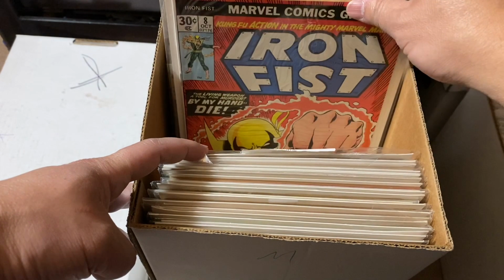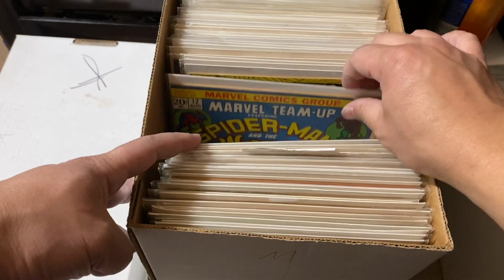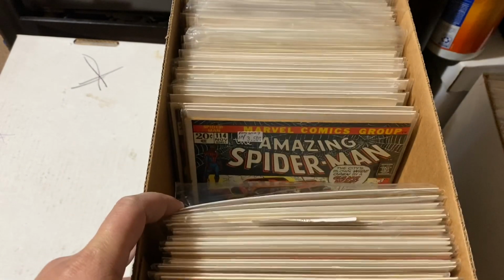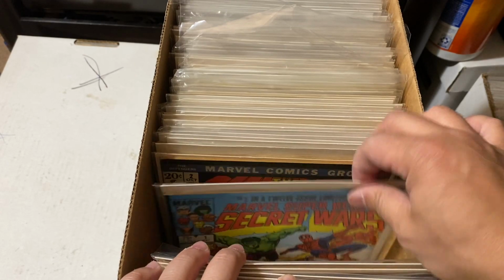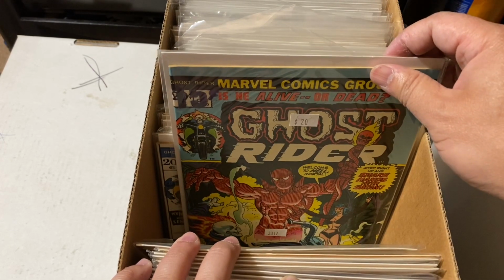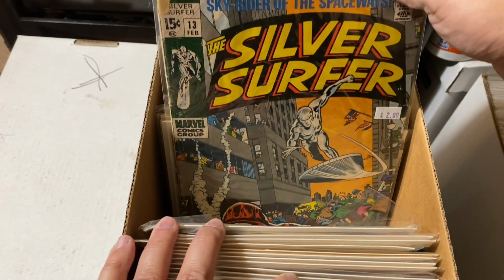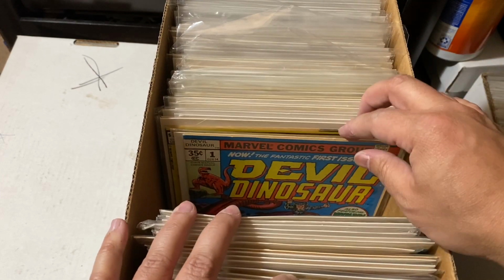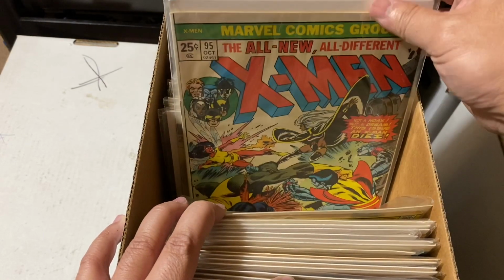them were non-keys. Here's some Iron Fist. He has a decent amount of Iron Fist and Power Man. Here's some more Spider-Man issues, some Bronze Age Spider-Man fillers, and Secret Wars #1, some Defenders. There's a nice one, Ghost Rider #2, some early Silver Surfer from the miniseries, and some early Iron Man. That's #51. There's Punisher, Devil Dinosaur, Alpha Flight #1. So pretty good keys. Here comes the X-Men.